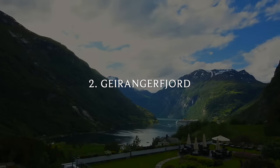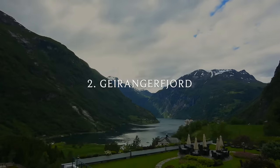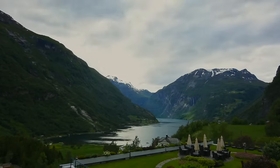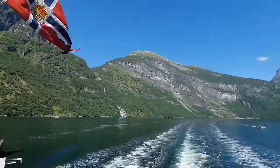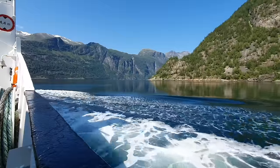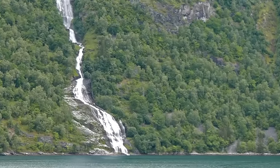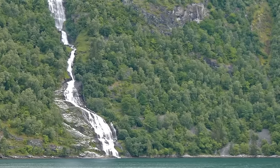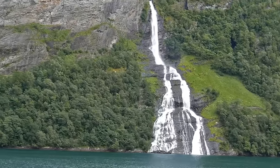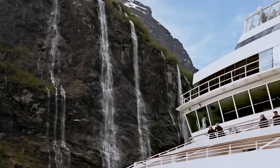Number 2. Geiranger Fjord. Often considered Norway's jewel in the crown, surrounded by majestic mountain peaks, steep cliffs and cascading waterfalls, the fjord extends more than 100 kilometers inland from Alesund on the west coast. Steep mountains and a glittering lake, it's an impressive 15 kilometers long, while the fjord itself is 260 meters deep.